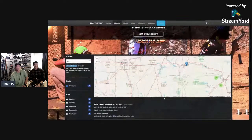Say you want to shoot PRS style stuff. There's going to be like the Snipers Unknown and the different matches. They're not going to always be in practice score.